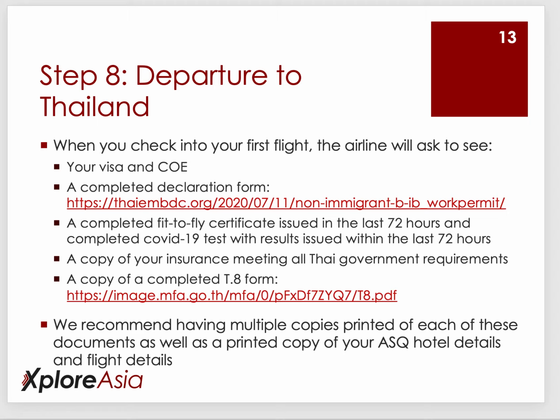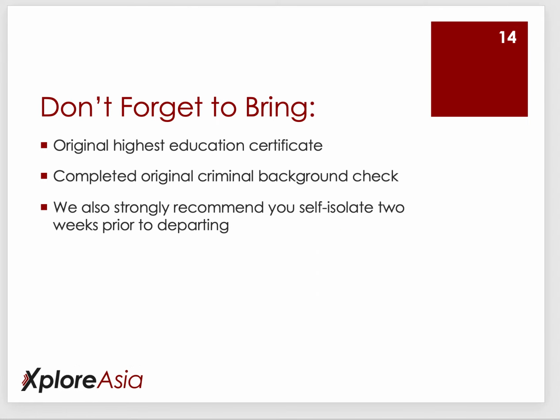We also recommend having multiple copies printed of these, as well as other documents that you may need, like your quarantine hotel details and your flight details. When you fly over to Thailand, don't forget to bring your original highest education certificate. This will be used by your school for your next visa and any other visas that you need from there. And a completed original background check. Again, this will be used by your school. We also strongly recommend you self-isolate at least 2 weeks prior to departing to ensure that you won't contract COVID-19 before you board your flight.